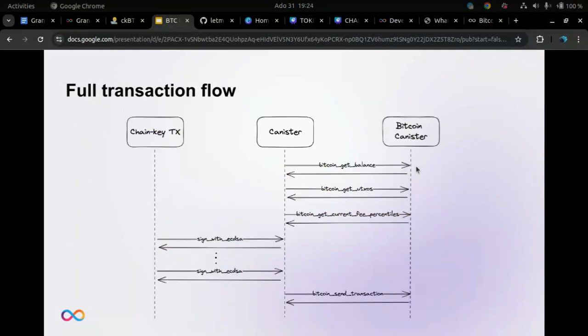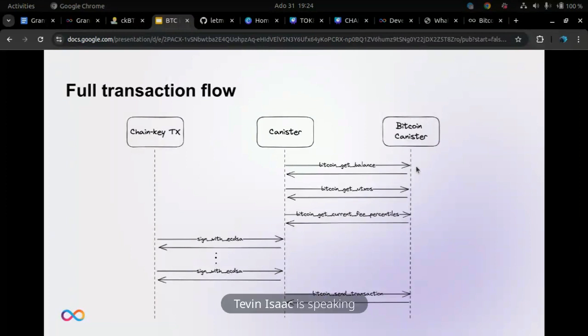And then of course there's signing keys. So basically that's how chain key transactions work. And of course, like I said, there's the Bitcoin canister. This is still the same thing. They have to be ECDSA keys, and then the particular API functions which I've named again.